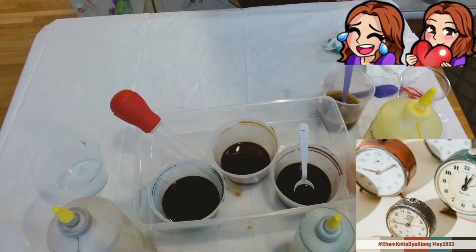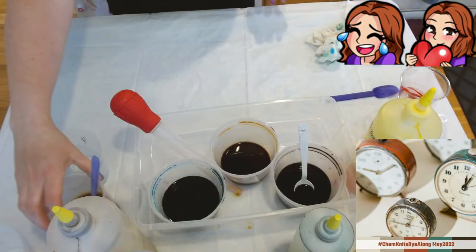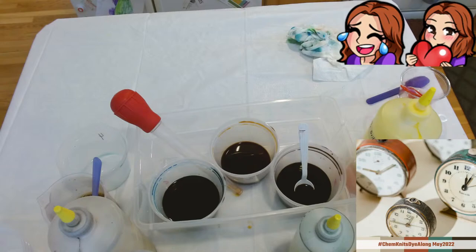All right, and I think that maybe what we'll do next, pre-soak a little bit more yarn. And I think for the brown, I'll use that pecan brown. I think the muck is too purple.